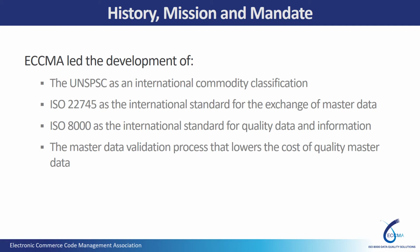UNSPSC worked very well, but as more and more suppliers added it to invoices and catalogs, we started to see problems. The first thing that we saw is that buyers were starting to distrust the classifications that were being put on invoices by their suppliers. And we soon realized that it wasn't the classification that we needed, we simply needed a better description. And who best to provide that than the supplier themselves?